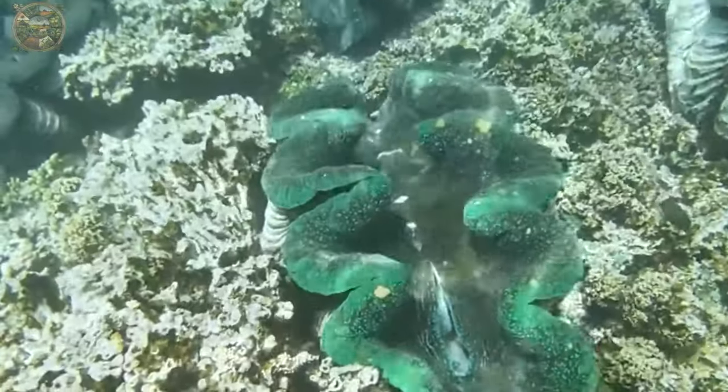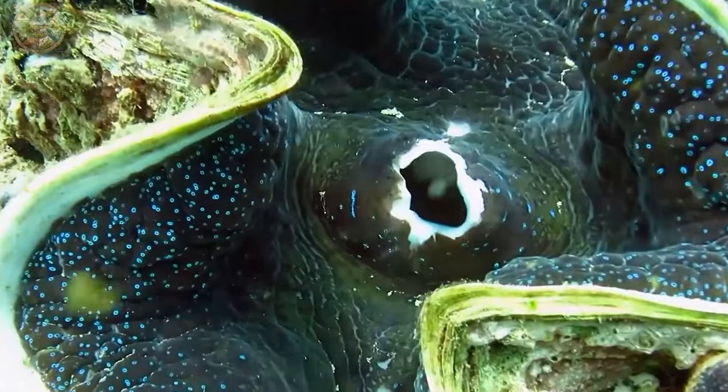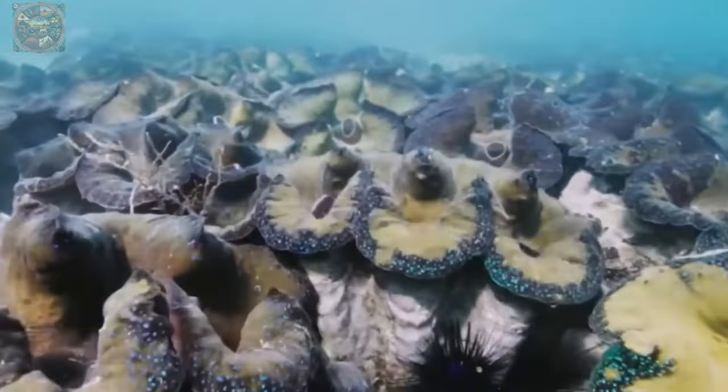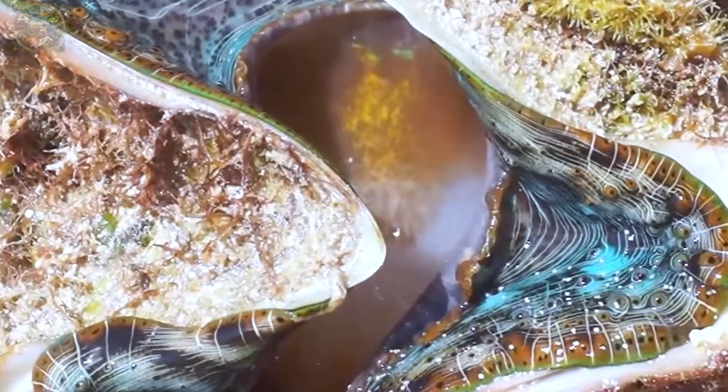These majestic creatures inhabit the tropical waters of the Indian and Pacific Oceans. Unfortunately, their population in the wild is rapidly dwindling due to illegal harvesting, leading to their classification as a rare and endangered species at risk of extinction.